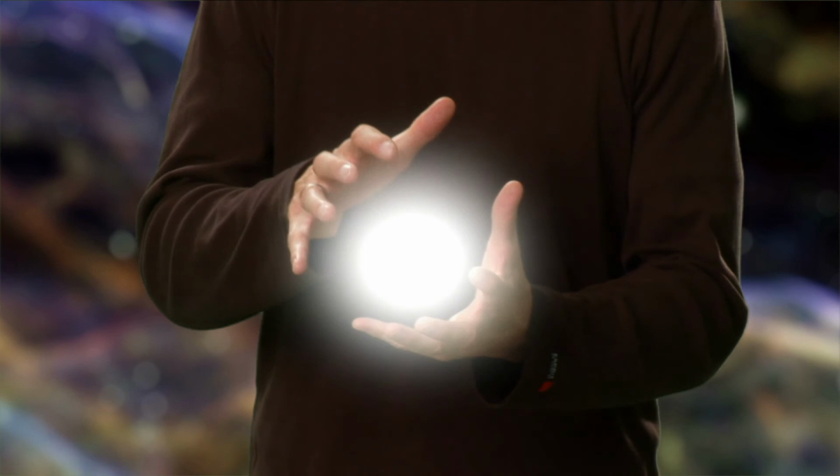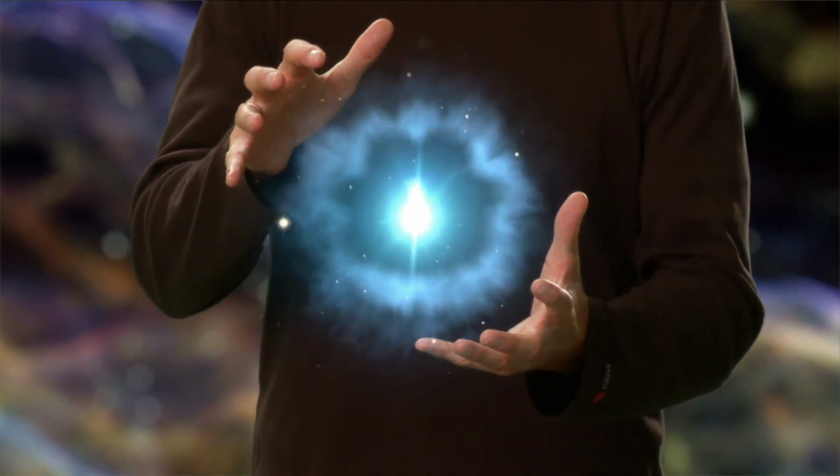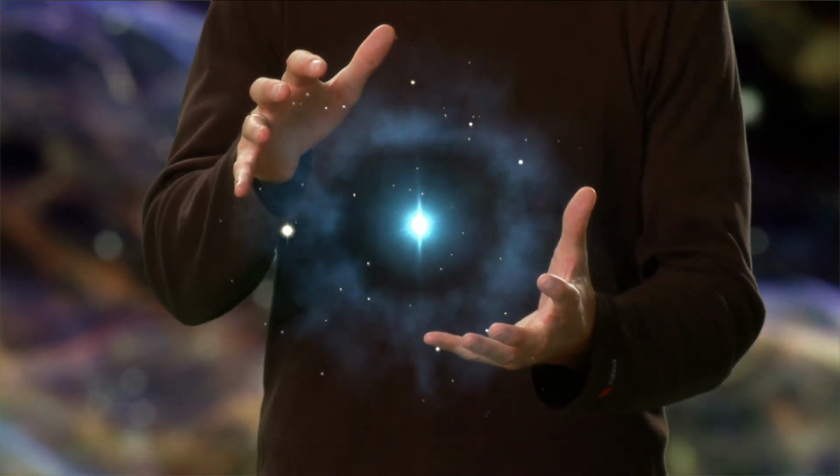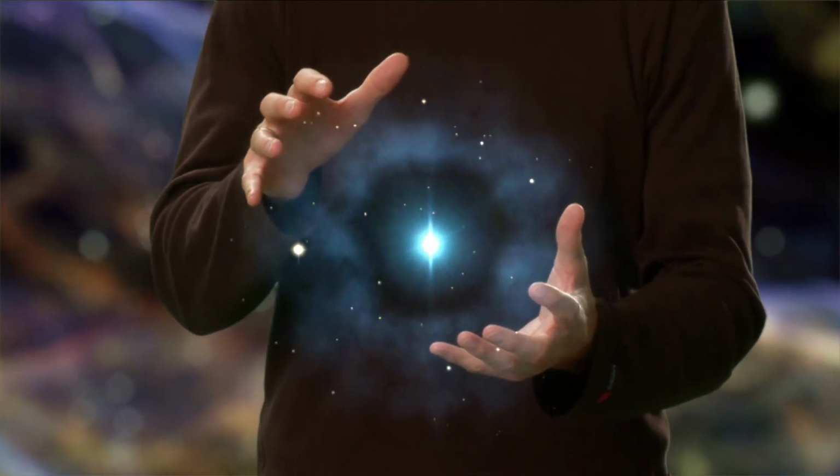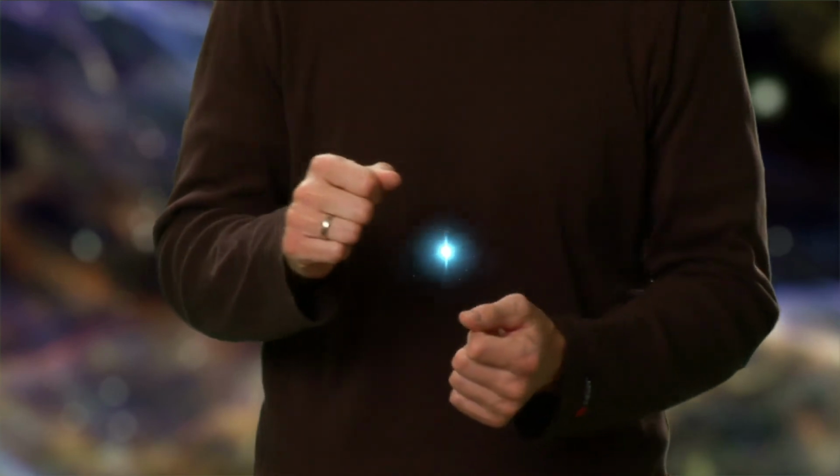The expanding shells of the supernova remnants eventually mixed with other material in the Milky Way. And this became the raw material for the next generation of stars and planets, including our own solar system.